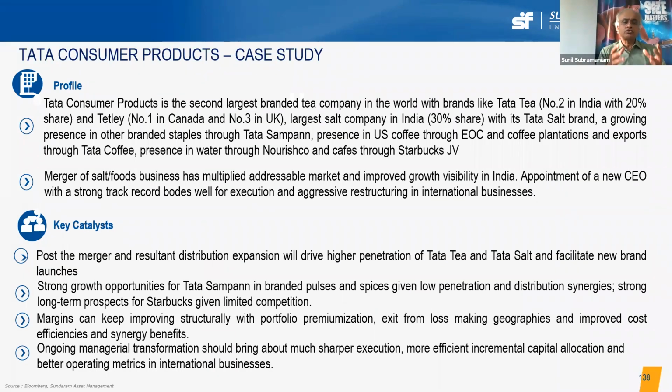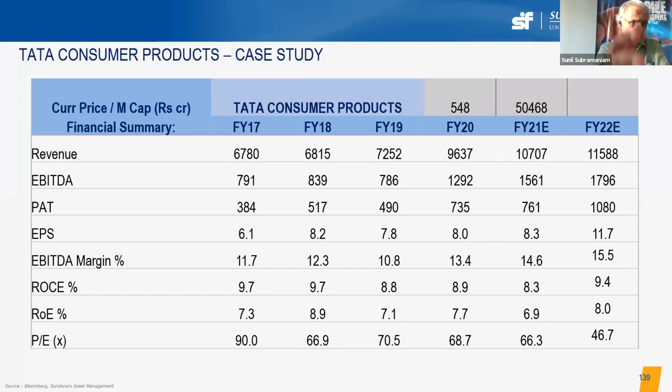And I want to now take you through 3 case studies of stocks we bought, which are blue chips. I want to tell you how we select blue chips, and they are currently in our fund. So, Tata Consumer Products, a result of a merger of Tata Tea, Tata Salt, Tata Coffee, a mega Tata brand company, carries the strength of the Tata brand and is a huge player in multiple consumer spaces. Such a company, we bought it in 2017.